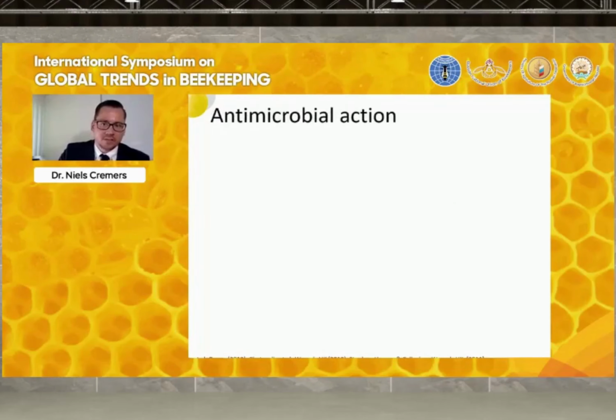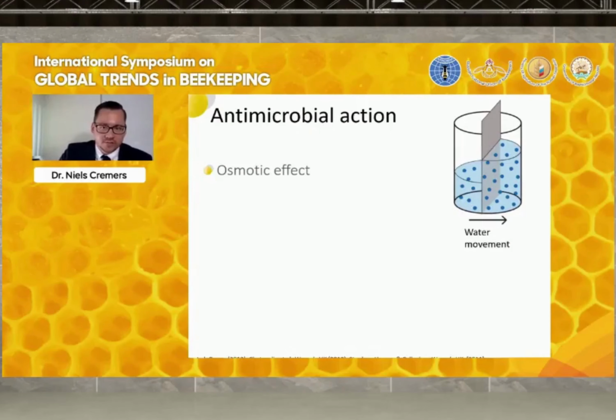The antimicrobial activity of honey is based on multiple mechanisms. As you all know, honey consists of more than 200 different components, with its relative majority being sugars. Sugar has a strong osmotic activity and can attract water from its surroundings. Like all organisms, microorganisms also need water to survive. So the osmotic activity of honey dehydrates bacteria, which damages them.